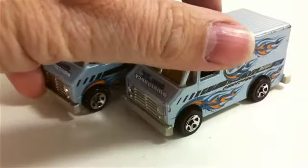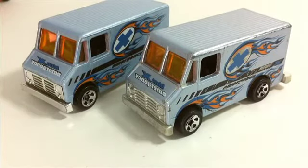For a lot of you, that doesn't really matter. But these came in great shape. Big lots of the cars.